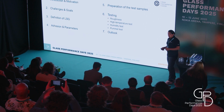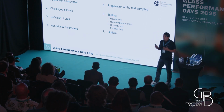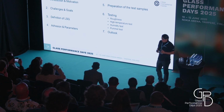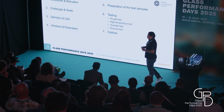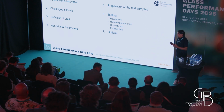First of all, I will give you a brief introduction to our study, then our goals. For that, I think it's good to go a step back and see the definition of LSG and what the parameters of the bonding, or the adhesion, are. Then I will go into our work with the test samples and how we prepare them, and give you a brief outlook.